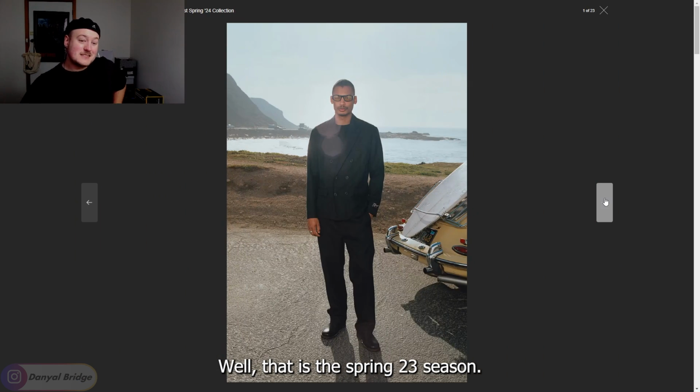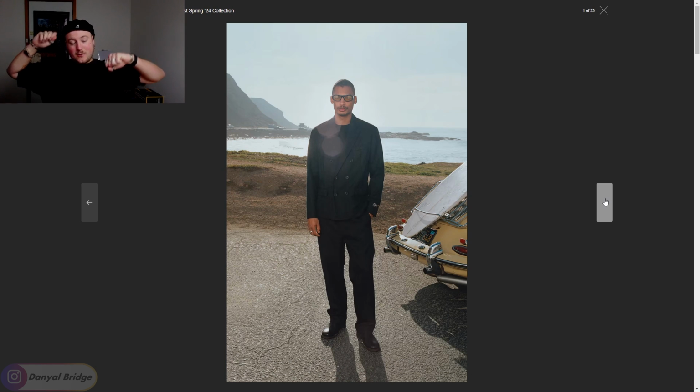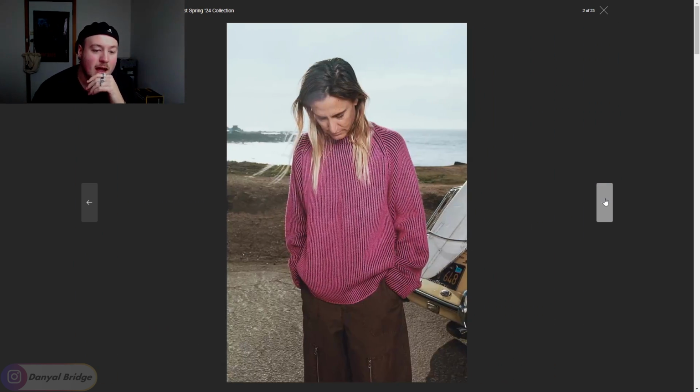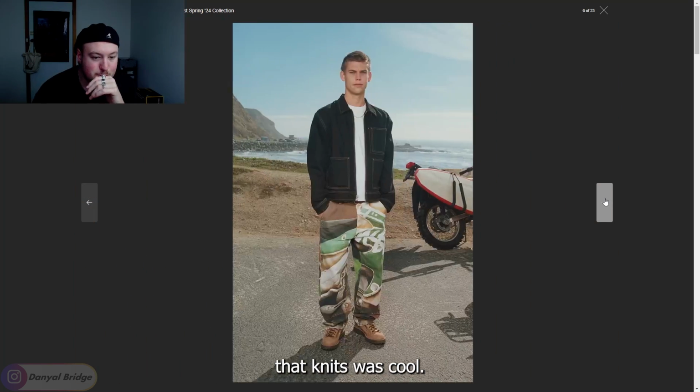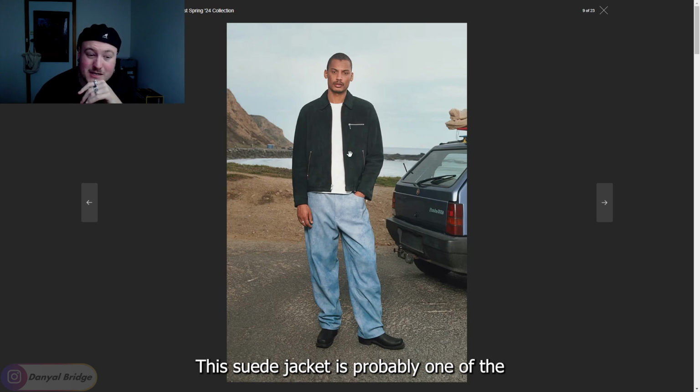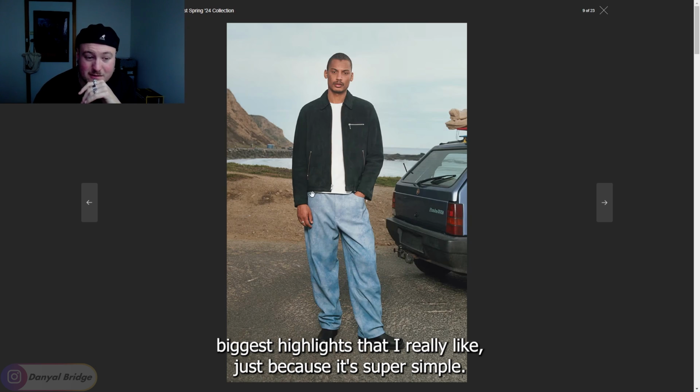Well, that is the spring 23 season. What are my favorite pieces from it? Probably the suit. That knit was cool. Some of the denim was cool. The bomber jacket was cool. This suede jacket is probably one of the biggest highlights that I really liked, just because it's super simple.